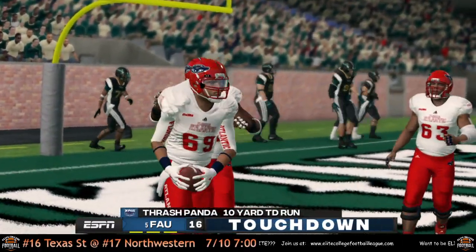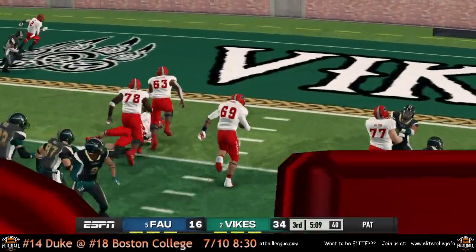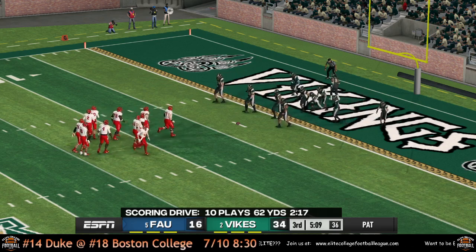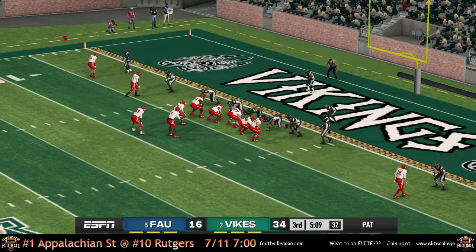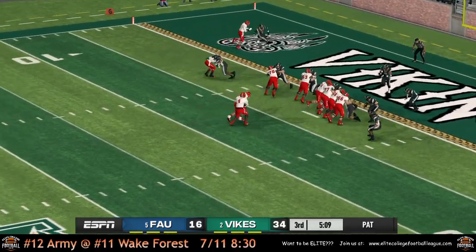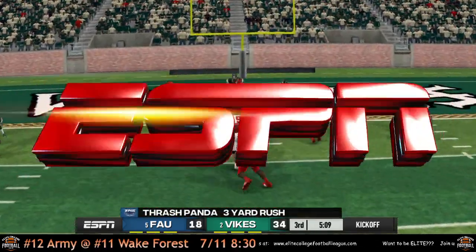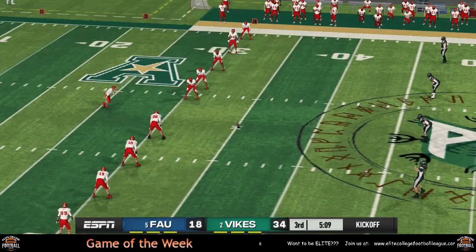Touchdown, Owls. That's how you're supposed to run the option. The defense just got lost there. They didn't account for everybody in the backfield, and the rest is history. So the offense is going to go for 2. They got it. Looks like they're ready for the kick.